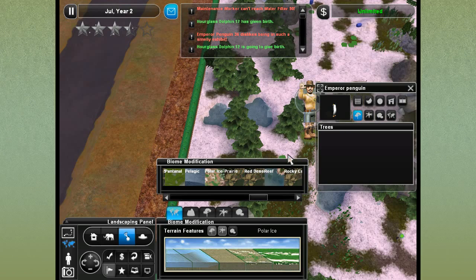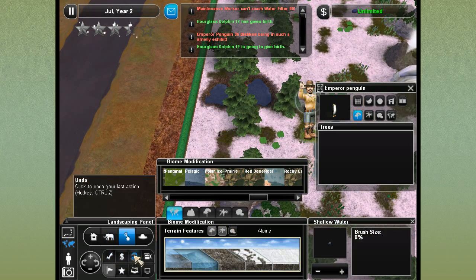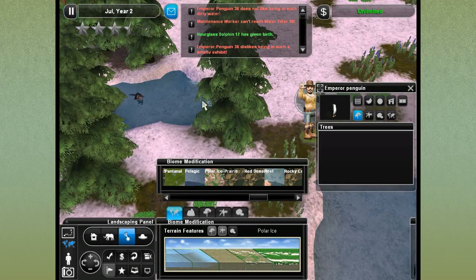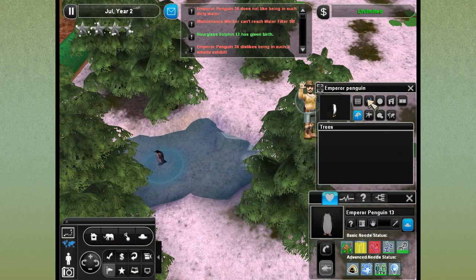Can you reach that okay? Let's see. Gotta smooth this out. Ah, dang it. We need to make this a nice little polar ice pond. Are you doing okay? Hang on. I'll add some fish. There, he seems to be doing better now. Oh, and you need a scrub-a-dub-dub and some food.